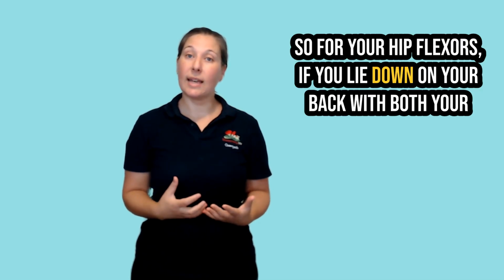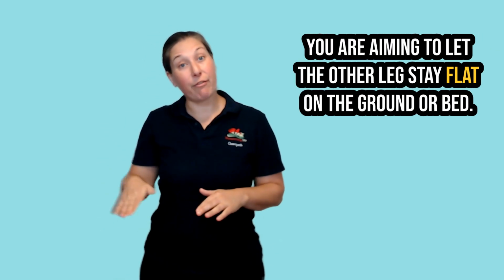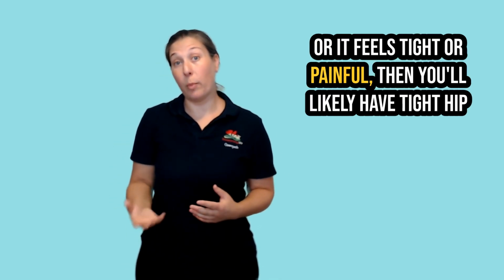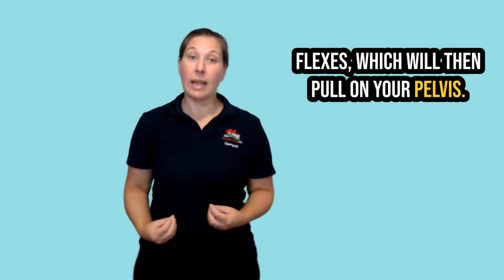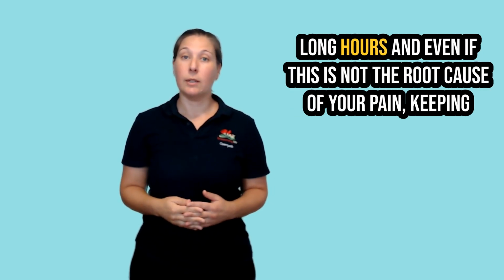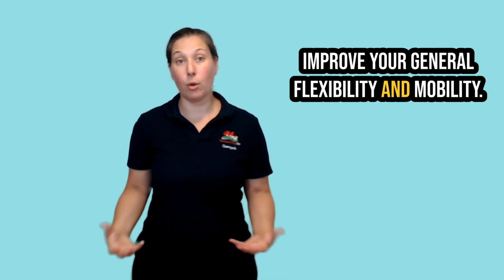For your hip flexors, lie down on your back with both your legs straight and then pull one knee up towards your chest, aiming to let the other leg stay flat on the ground or bed. If your extended leg lifts off, bending your knee slightly, or it feels tight or painful, then you'll likely have tight hip flexors, which will then pull on your pelvis and your lower back, causing pain. If this test doesn't trigger discomfort, then your hip flexors might not be the main problem. Tight hip flexors are extremely common, especially if you sit for long hours. Even if this is not the root cause of your pain, keeping them mobile can help to reduce pain overall and improve your general flexibility and mobility.